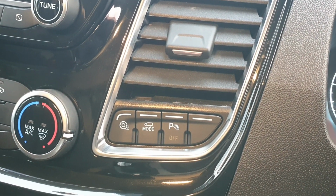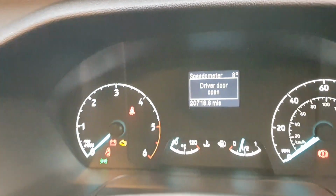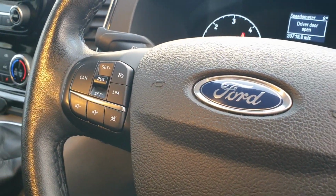Traction control, parking sensors, engine eco mode. 20,718 miles. Got your steering wheel computer controls too, controlling your Bluetooth audio.